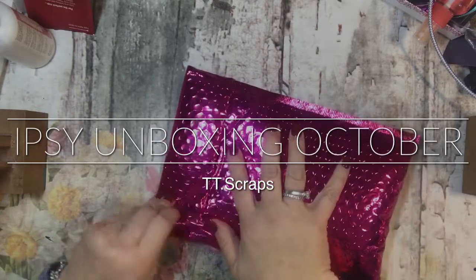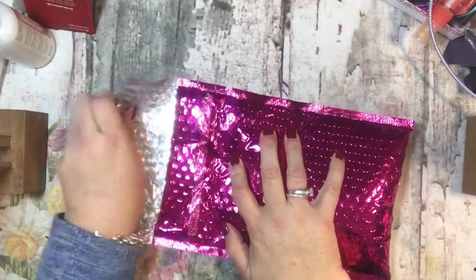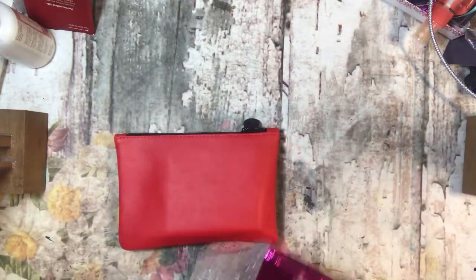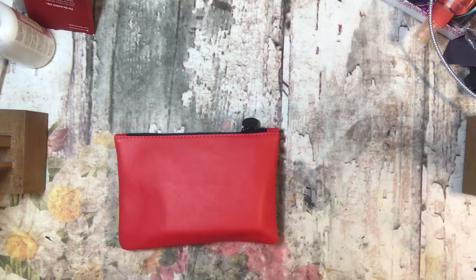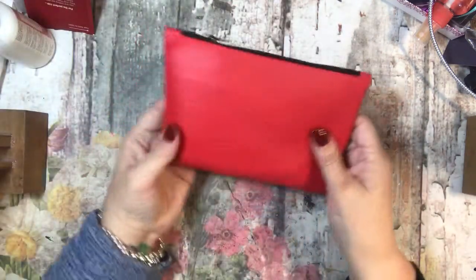I love these pink little bags that I get in the mail every month. This is a subscription box. It's $10 every month and you get 5 sample-sized makeup products, and I love my Ipsy subscription. This is one that I really kind of look forward to every month.